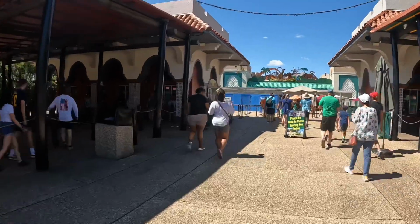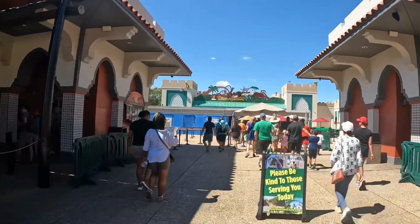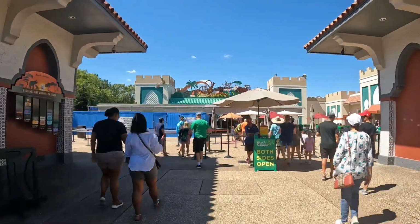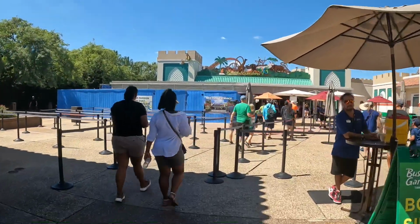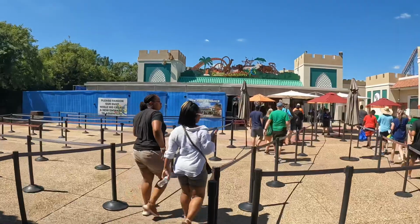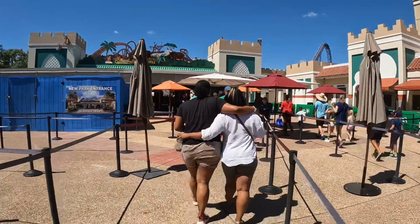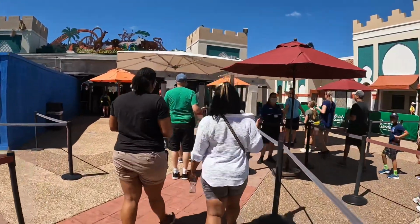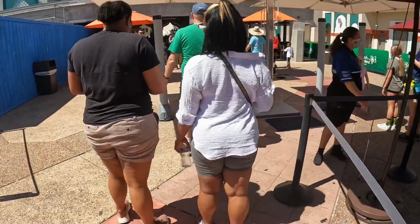Right over here you can see the new sign that has been put up. I believe it is almost done. I think it's already done. Anyways, here's the sign. I think that part right there is almost complete. I am pretty sure, but we're gonna show you some updates around here in the park as well. So without further ado, let's get to today's featured video here at Busch Gardens.